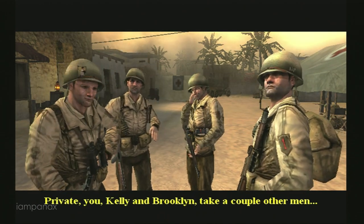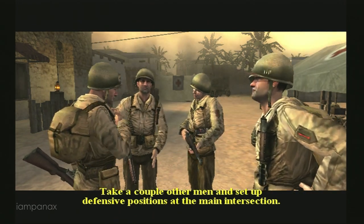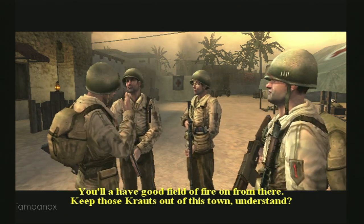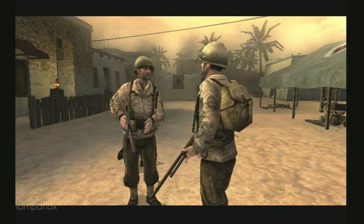Private, you, Kelly, and Brooklyn, take a couple other men and set up defensive positions at the main intersection. You'll have a good field of fire from there. Keep those krauts out of this town. Understand? What about me? You're staying with me.